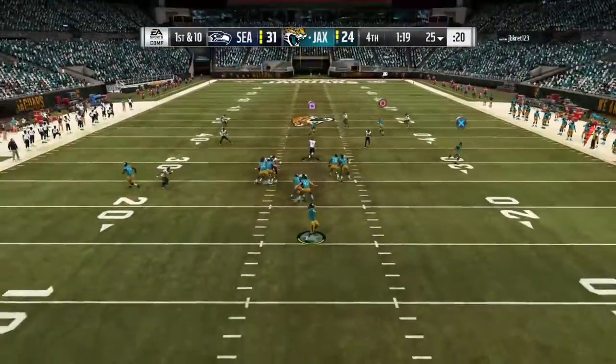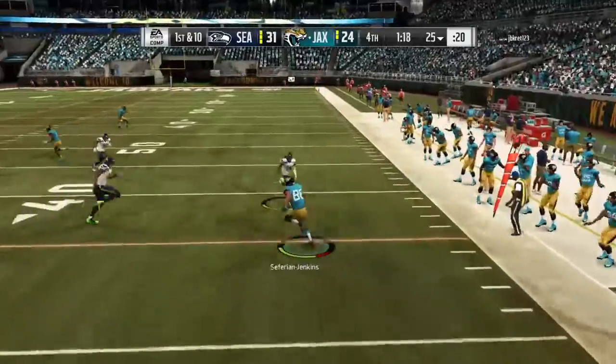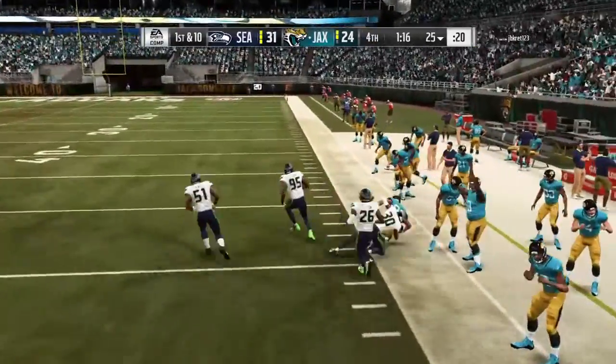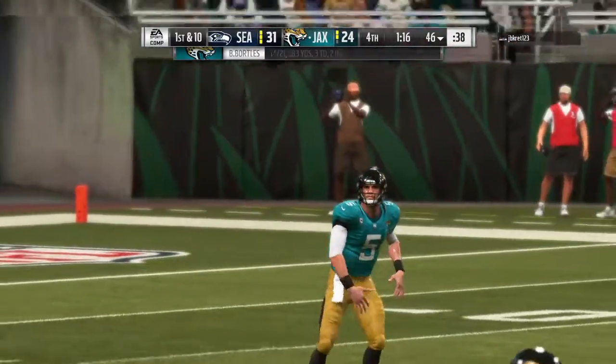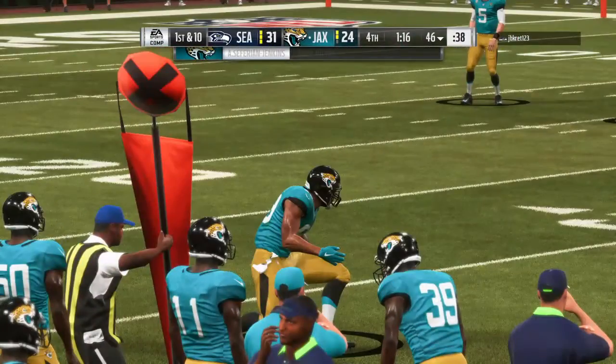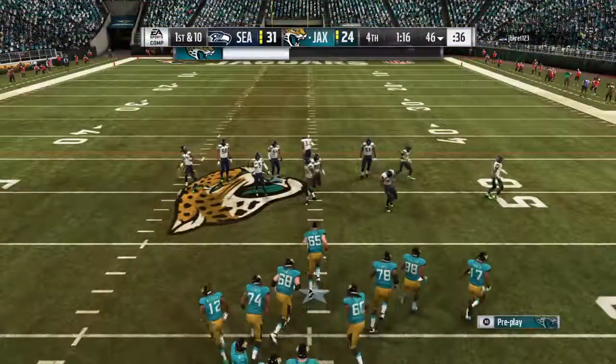Back to throw. Caught. Sefarian Jenkins, right side. And a nice gain of 21 yards. They got exactly what they wanted there. Out route, catch, get out of bounds, stop the clock.